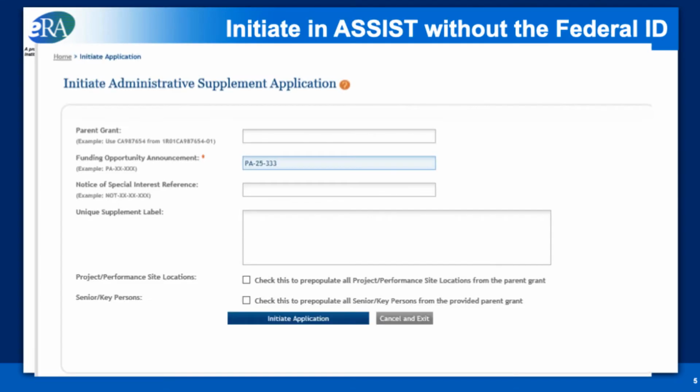The first case is to initiate in ASSIST without a federal ID of the parent award. Once an administrative supplement FOA has been entered into the Funding Opportunity Announcement field, ASSIST will recognize that the FOA is for an administrative supplement and present a new screen, Initiate Administrative Supplement. However, because the federal ID from the parent grant is not entered, all of the information pertaining to the application will need to be entered manually.